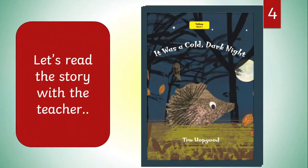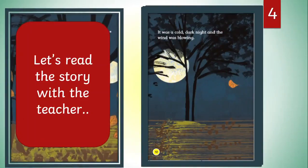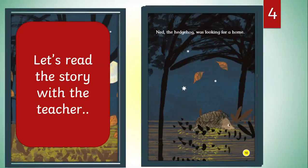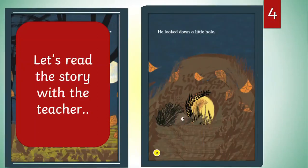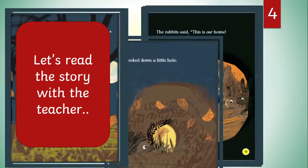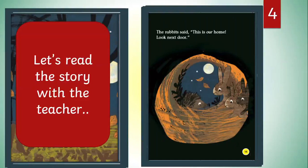Let's start our lesson. First, read the story with the teacher. It was a cold, dark night by Tim Hopgood. It was a cold, dark night and the wind was blowing. Ned, the hedgehog, was looking for a home. He looked down a little hole. The rabbit said, "This is our home. Look next door."